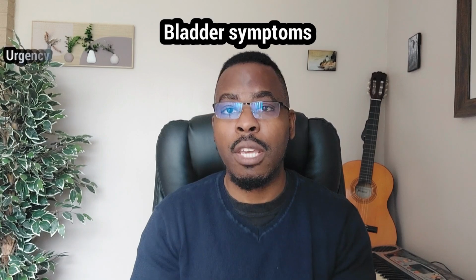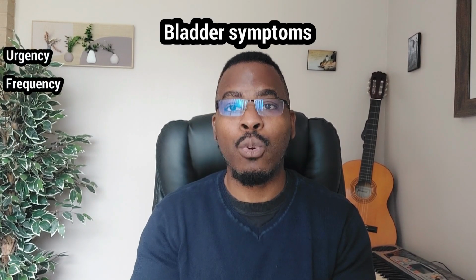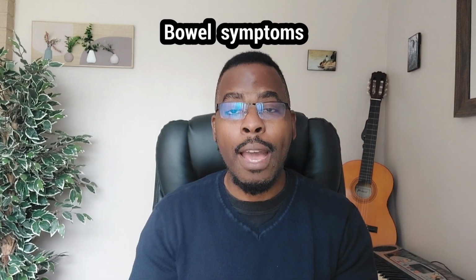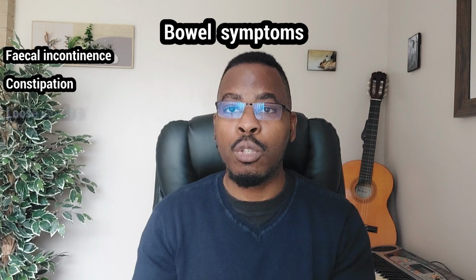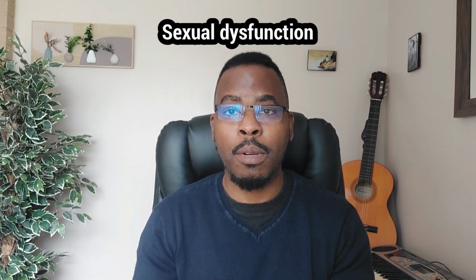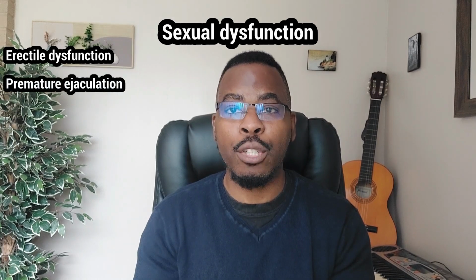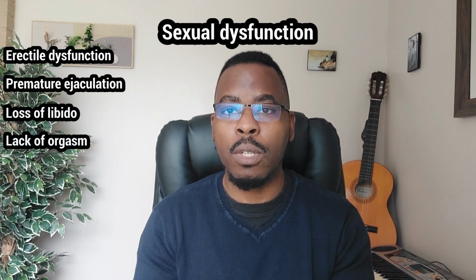MS can affect the bladder, where you get bladder symptoms such as urgency, where you feel the need to pee all the time. Then there's frequency, where you're actually going to the toilet all the time. And you also have incontinence symptoms, where you're experiencing leakage of your urine. Your MS can also affect your bowel, where you have bowel symptoms such as leakage of feces, constipation, and loose bowel motions. MS causes sexual problems such as erectile dysfunction in men, where you do not have an ability to hold or keep an erection long enough for satisfactory intercourse. In women, you would expect loss of libido, loss of sensation, reduced orgasm or sexual pleasure.